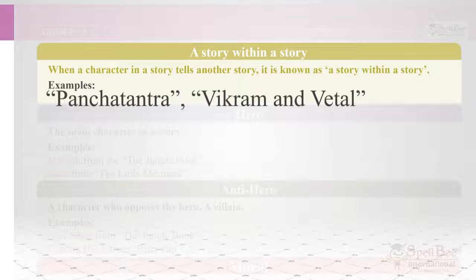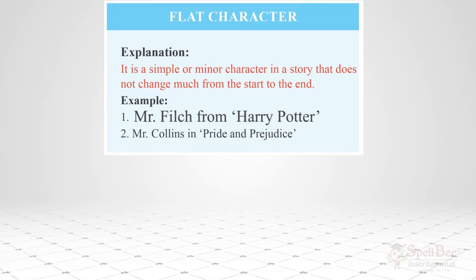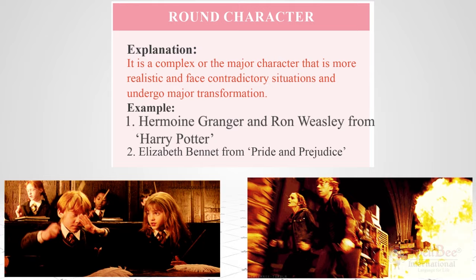Many interesting literary devices, like a flat character, is a minor or a simple character in a story that does not change much from beginning to the end, like Mr. Filch from Harry Potter. Or a dynamic character, an important character that changes and grows throughout the course of the story, like Neville Longbottom from Harry Potter. Or it can be a round character, which is a complex or the major character that is more realistic and faces contradictory situations and undergoes major transformation, like Hermione Granger or Ronald Weasley from Harry Potter.